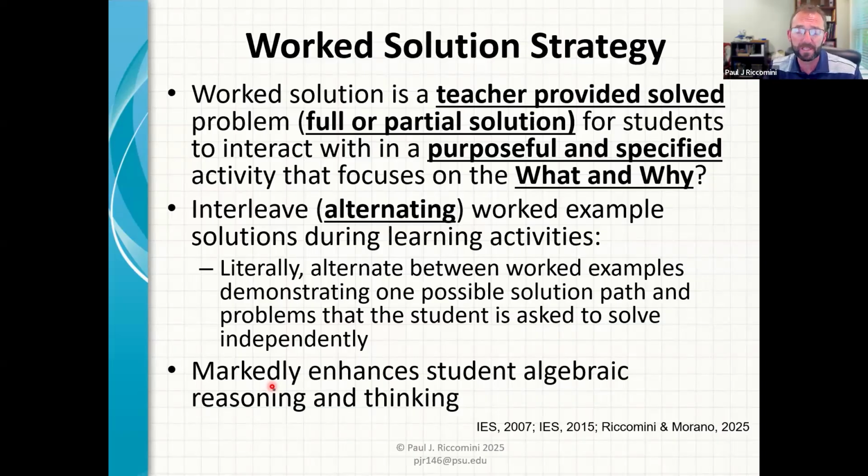So they decided to set up a study where one group of kids did traditional practice. In math, traditional practice is: here are some problems, solve them. 1 to 10 odd, 1 to 10 even, 1 to 10 all, whatever it is, solve the problems. The comparison group did worked solution practice, where a worked solution alternated with every other problem. So every other problem was solved for the kids, and the kids were told, study this solution, it will help you solve the next problem.